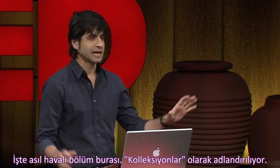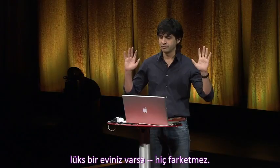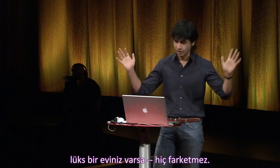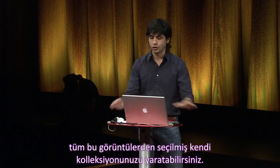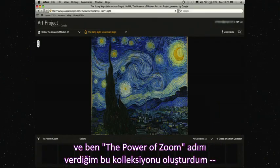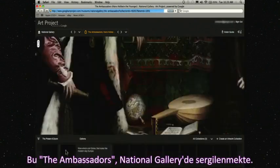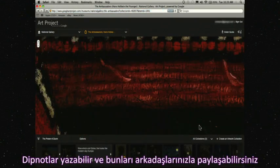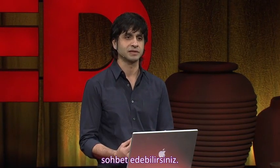It's called collections. Any one of you, anybody, doesn't matter if you're rich, if you're poor, if you have a fancy house, doesn't matter. You can go and create your own museum online, create your own collection across all these images. Very simply, you go in, and I've created this called the power of zoom. You can just zoom around. This is the Ambassadors based in the National Gallery. You can annotate this stuff, send it to your friends, and really get a conversation going about what you're feeling when you go through these masterpieces.